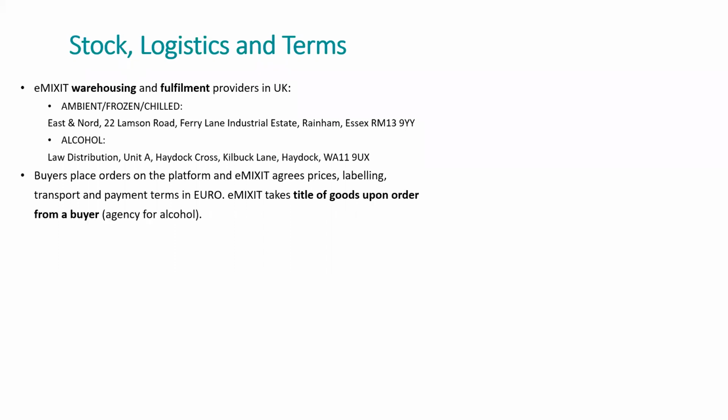The process for buyers is that they place orders on the platform. We agree prices, labeling and transport as required, and payment terms in euro, though not always in euro, because we prefer payment in pounds if we can, particularly with the volatility of the pound in recent months. And eMIXIT then takes title of goods upon order from a buyer. So at that stage of the process, we take title of goods when we send a purchase order to you. When it comes to alcohol products, we can't officially take title of goods, so the terminology we use is agent, but nonetheless the process is the same.